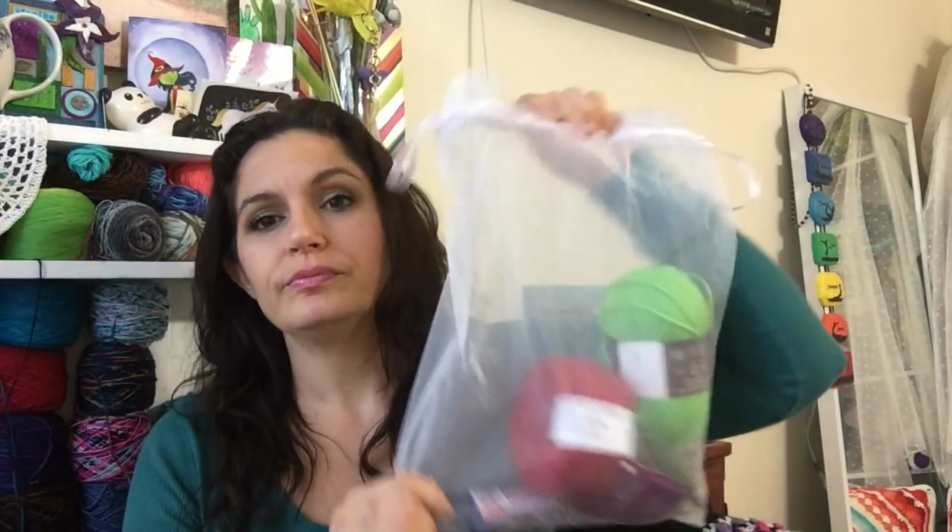I need it. Okay. So she sent me 3 balls of that, which is fabulous. And it's all in this gorgeous organza. I'm going to put the letter over here. She's so sweet. But organza bag, which is amazing. And she sent me, this is so cool. And now I want to make socks out of it. But nothing that I would destroy, because this is 100% wool, and it's local to her.